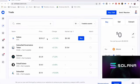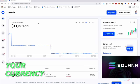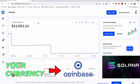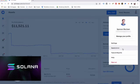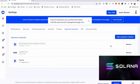You'll sign up and you'll end up looking at a platform that looks just like this one right here. Now that you're in Coinbase, we need to get your dollars or your pounds or whatever your native currency is into Coinbase so we can purchase Solana. You'll go to the top right, go to settings, go to payment methods, and add a payment method.